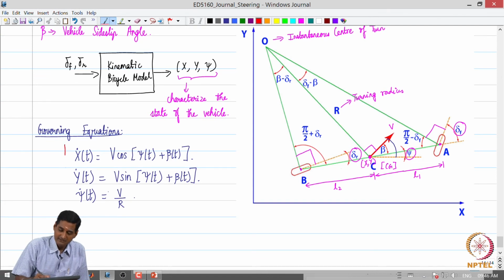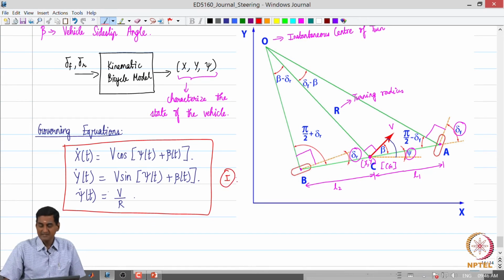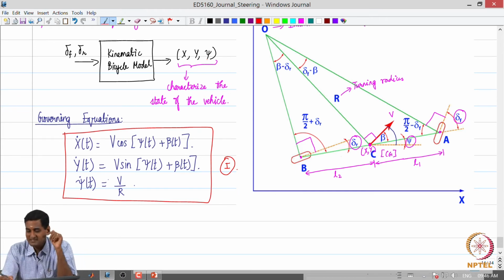So then these three equations form a set of governing equations, but however we cannot solve them right now, right, because we do not know what is beta, what is r, right. We need to get those values, because please note that the inputs are only delta f and delta r, and the outputs are psi, x, y and zeta. So for this we are going to use simple geometry, that is it, right. This is something which I am sure all of us can easily figure out.